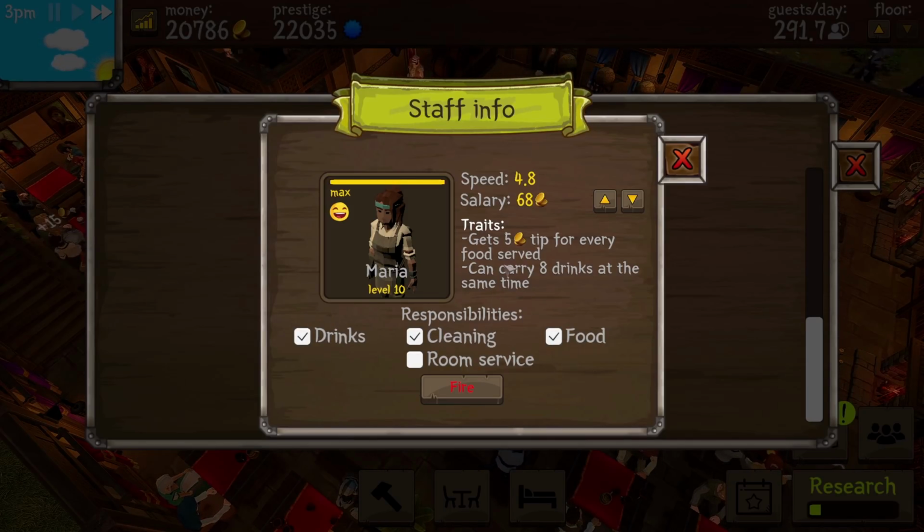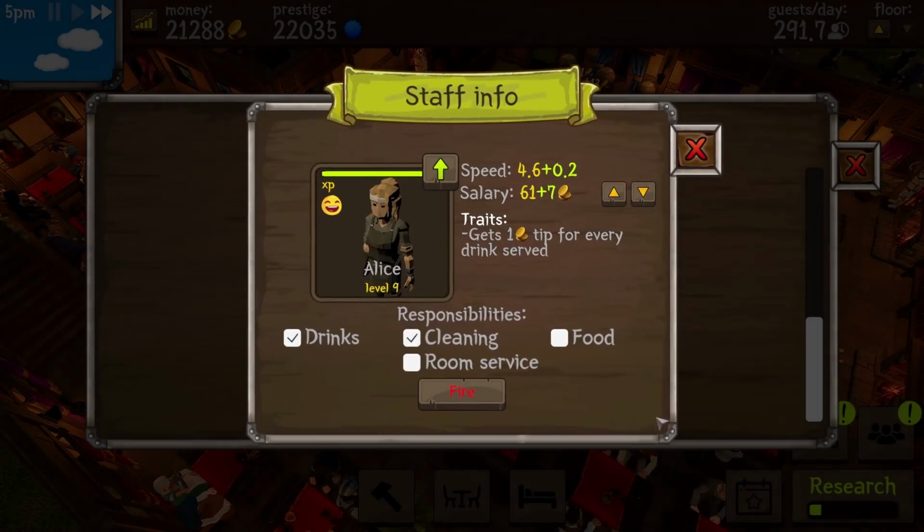Oh no, hang on. No, we want you to do food. We want you to do food because you get a tip for food served. And okay, put that back on. So just don't worry about room service. We want you down here either serving drinks or serving food. Okay, that's very good. And Alice has leveled up as well.